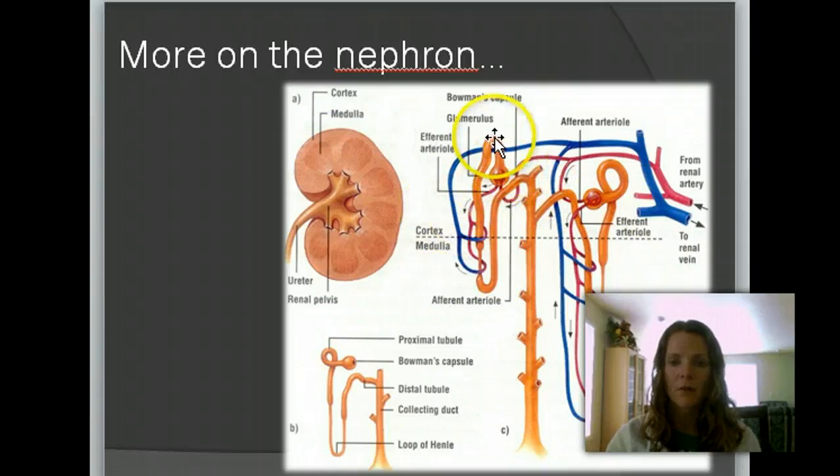So then as all of these solutes and water move through these tubes here, it's going to reabsorb. You're going to have that reabsorption of all the things that are needed in the blood. Down here you'll see that's what's happening when all these little blood vessels are wrapped around here. That reabsorption is going to occur back into those blood vessels. So all the good things that your blood needs, it's going to get back.